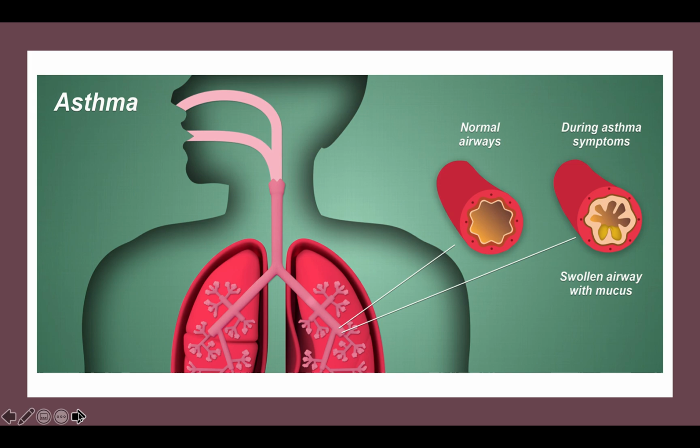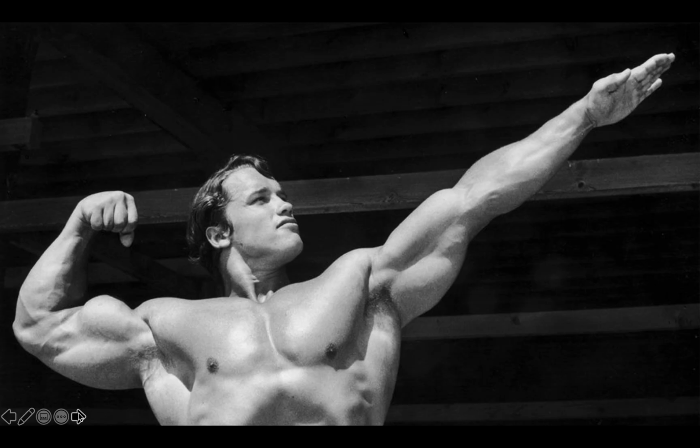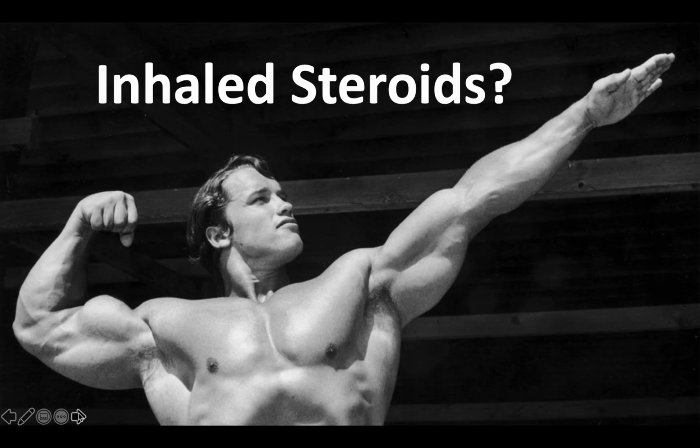Now, our treatments are geared towards reducing that airway hyperreactivity, the bronchoconstriction, the inflammation. That means we give the patients inhaled beta agonists, inhaled anticholinergics, and also steroids. But what about inhaled steroids?